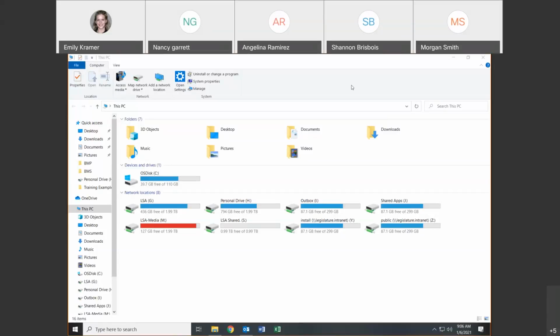This year with COVID, we're usually stationed in the back of the chamber. However, this year with social distancing and wanting to limit the amount of people in chamber, we're going to be located in the copy center in the rotunda in between the two chambers on the second floor. So again, we'll be there from the time you gavel in to the time you gavel out, so someone will always be available to answer any questions that you have, and if you need help, don't hesitate to come find us.